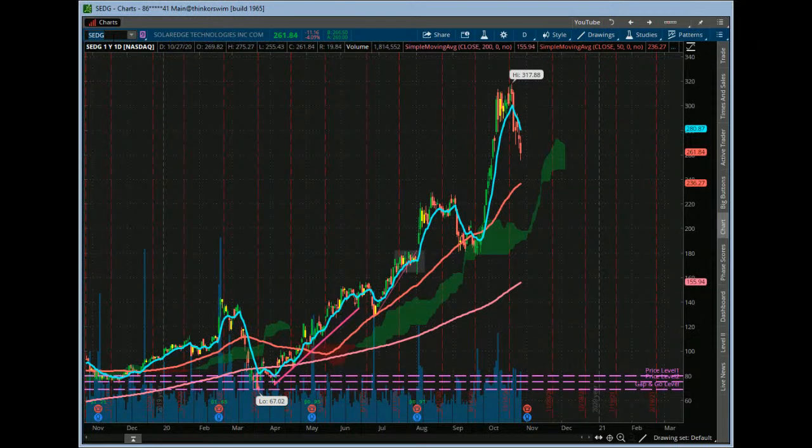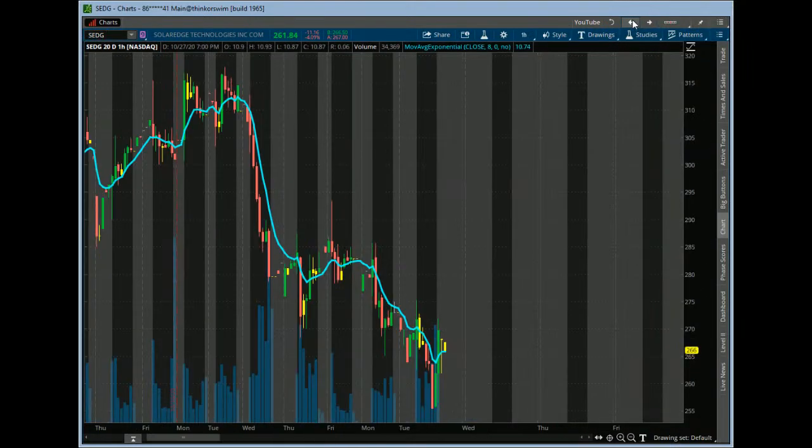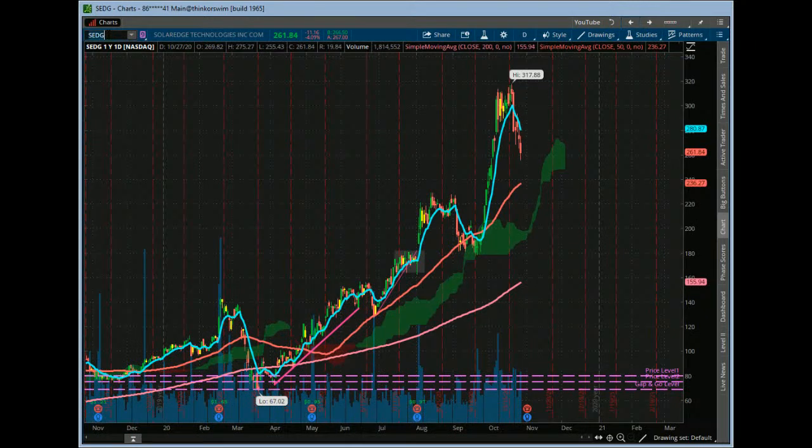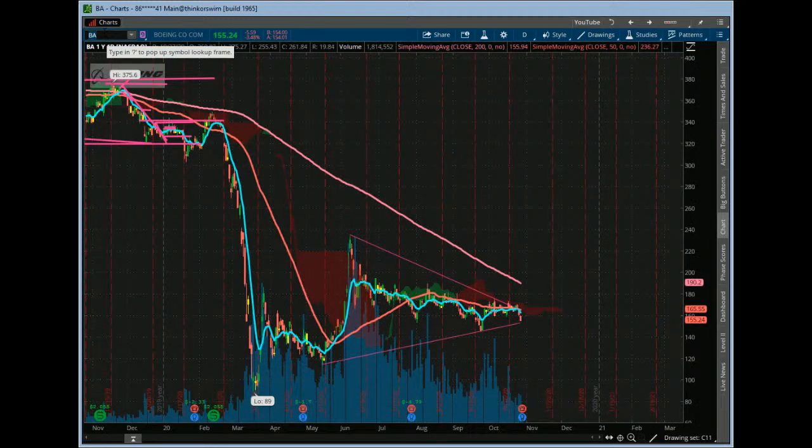SEDG, SolarEdge, interesting right here. So this one might be working its way up in sympathy with a couple of the solar names tonight, right? So we had FSLY tonight and ENPH tonight, right? So kind of keep an eye on that. Look for maybe a sympathy trade on that one. Boeing, of course, earnings tomorrow, so we'll see how that goes. See if we get a bounce off of the cloud on that one.